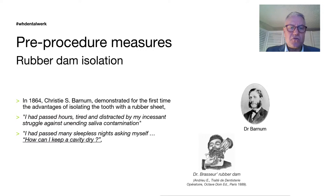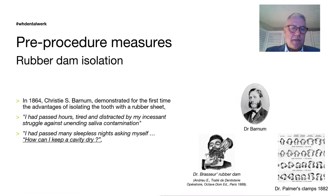And he was the first to introduce this rubber dam. Then it has been improved over the years. Then the clamps came into play. And this is very nice, and you also see the treated area better. You often hear that you do better what you see and see better what you do. This is the phrase.